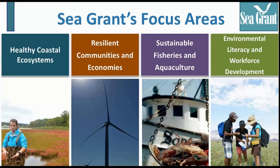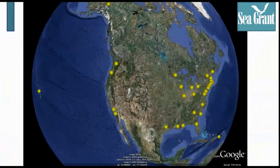I just thought you might like to see the focus areas that basically are the umbrellas for almost everything that we work on. We have healthy coastal ecosystems, resilient communities and economies, sustainable fisheries and aquaculture, and environmental literacy and workforce development. And that pretty much covers everything we do.